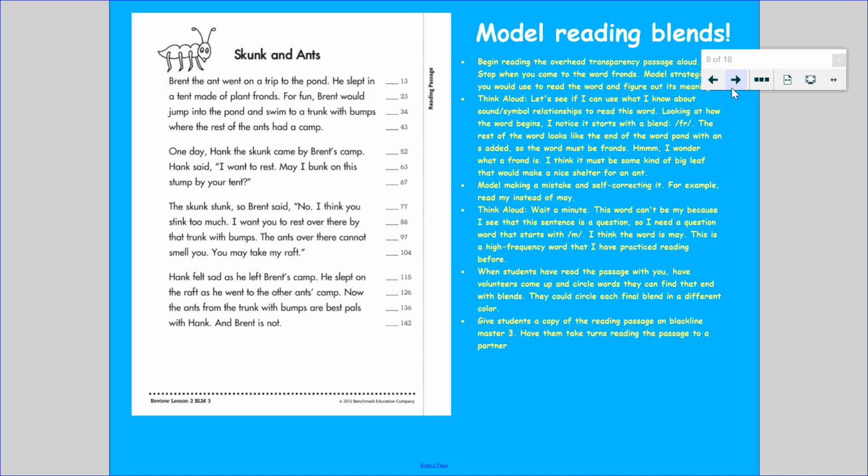Okay, and just like Monday, I want you to read this passage. You can read it to a parent, a grandparent, auntie, uncle, brother, sister. You can record yourself and read it to me or your teacher. I had a student record themselves and send it to me, and it made my teacher heart so happy. So let me read it one time all the way through, and then you guys can practice on your own.